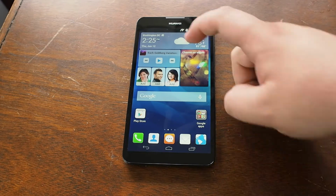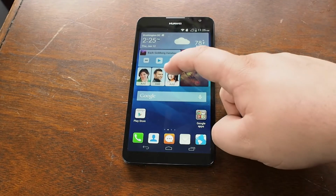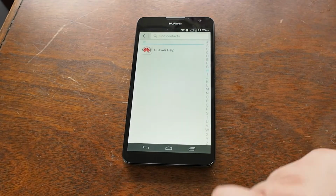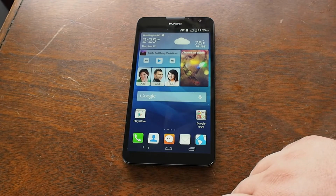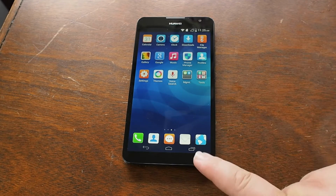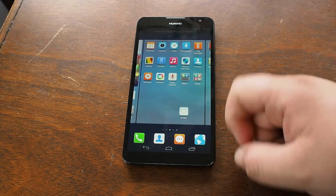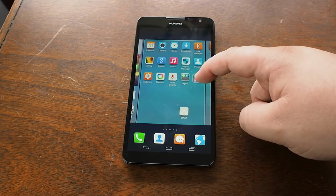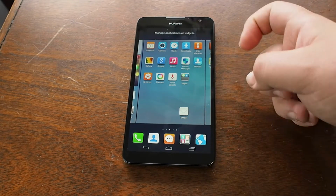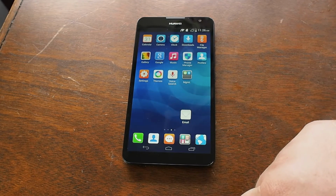And just swiping through, everything that we see here so far is Huawei's custom user interface built on top of Android 4.3. This is their Emotion UI 2.0 is what they call it. But the display itself is a 720p display. There's a 5 megapixel front-facing camera, a 13 megapixel rear-facing camera, and storage support for up to 32 gigabytes.